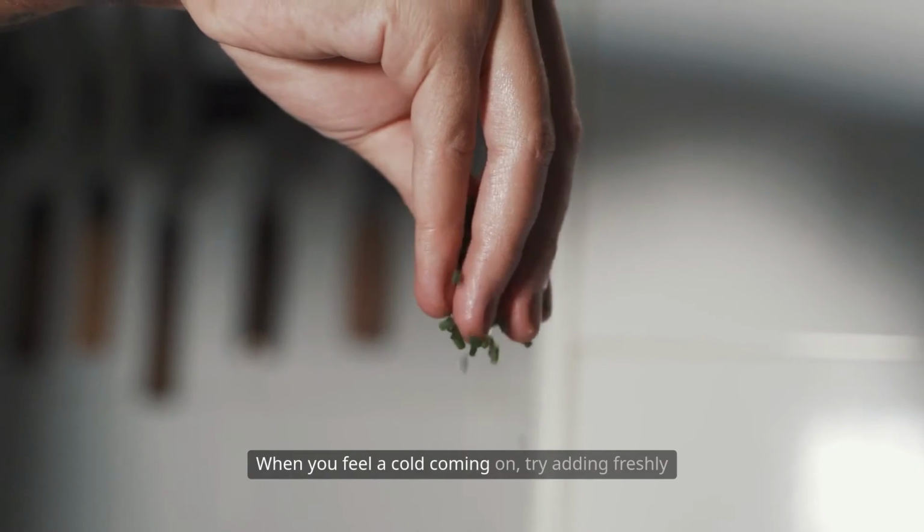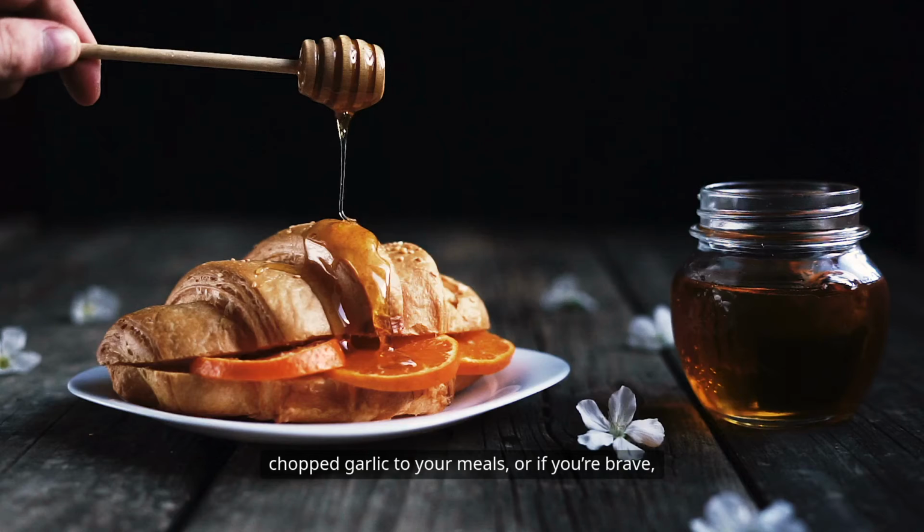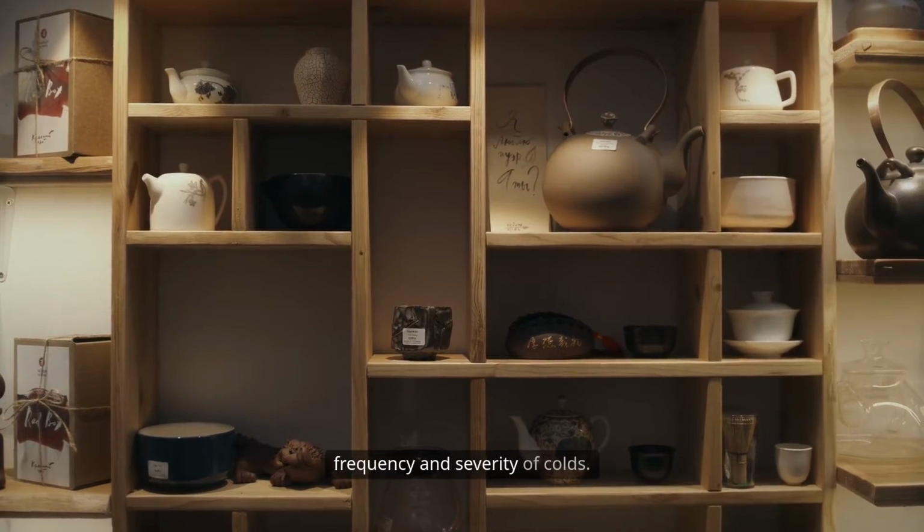When you feel a cold coming on, try adding freshly chopped garlic to your meals, or if you're brave, mix it with a bit of honey and take it straight. Regularly including garlic in your diet can even help reduce the frequency and severity of colds.